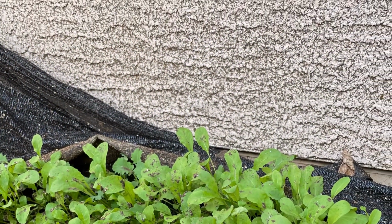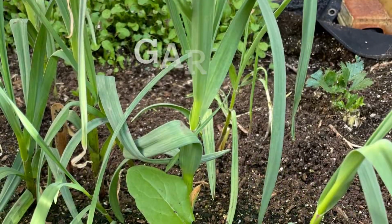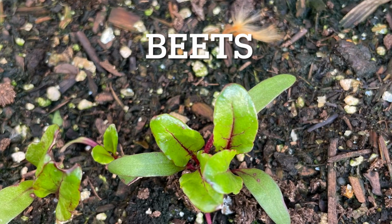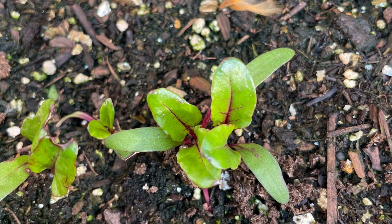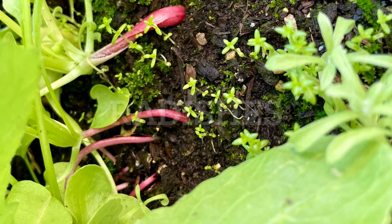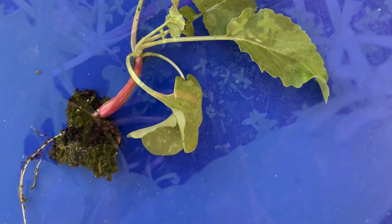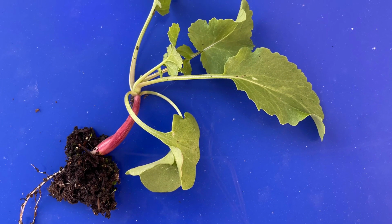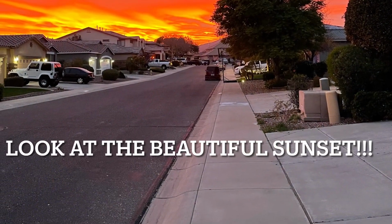Mixed salad greens, all kinds of arugula, beets. Look at the garlic. I brought the garlic actually on the plane from Connecticut and planted it out there. Those are the beets. Look at the radishes. Woo, French breakfast radishes. She pulled one up to see how big it was, but planted it back again.